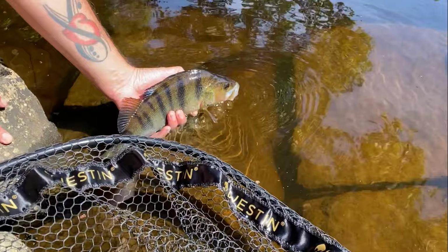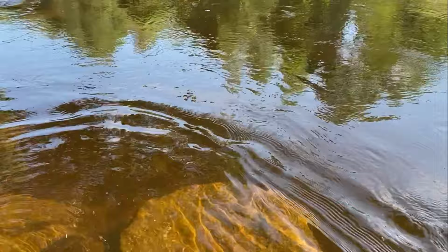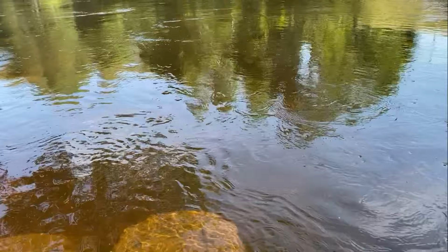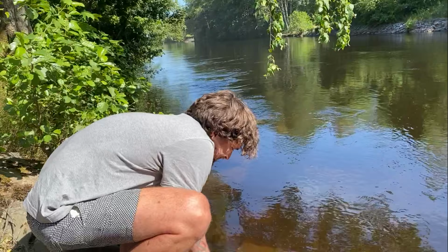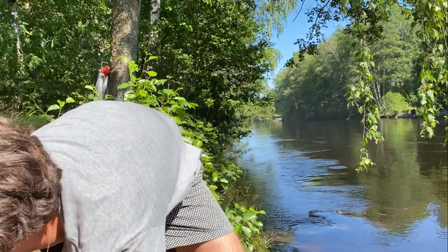Okay, let's get her out. There she goes. Boom. What a beautiful fish, man. Wow. Nice. Yeah. Of course, when you leave your GoPro in the car, you catch the biggest one of the day. Well, then after all, it was good that we went here and just gave it a few more casts.